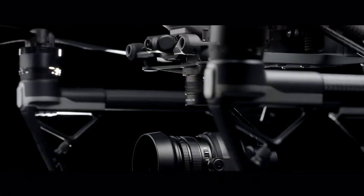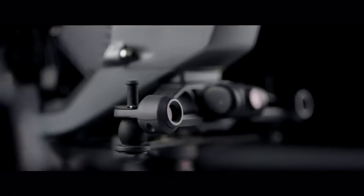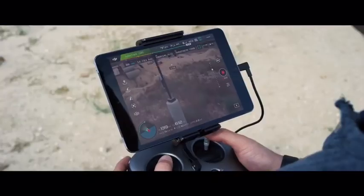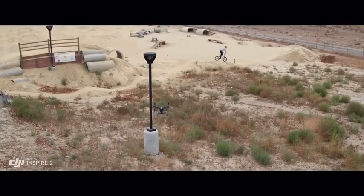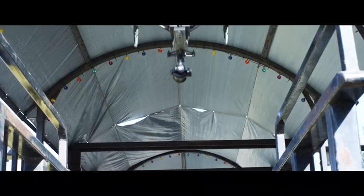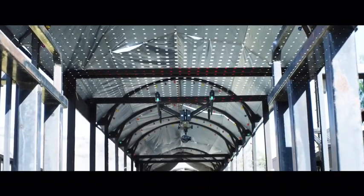DJI's unmatched flight autonomy system comes to the Inspire 2, bringing with it an extended range of close to 100 feet, meaning faster flight with protection from what it can see. It also adds an infrared sensing system placed on top of the Inspire, extending obstacle avoidance to obstructions overhead.